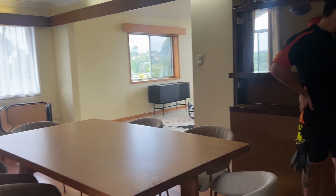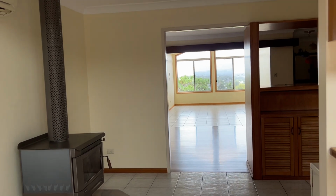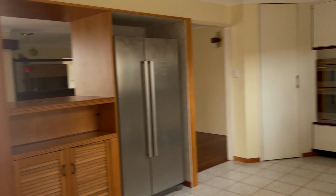If we had a sofa here, it's going to block the pathway completely. So that's why we're going with a 6-seater dining table in here. Go through to our meal space and to outside.